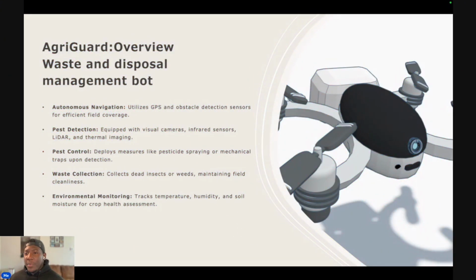Hi again, I'll be presenting on our AgriGuard. This is our waste and disposal management bot. This bot was born out of a vision for sustainable agriculture. This groundbreaking innovation integrates cutting-edge technology to revolutionize pest management in the agricultural sector. Its mission is to enhance crop health, maximize yields, and minimize environmental impacts.